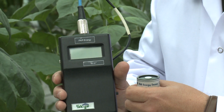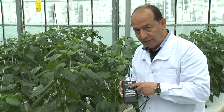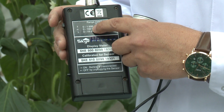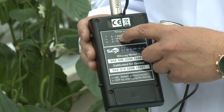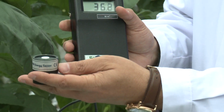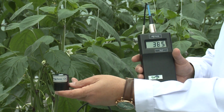And to make the measurements, first we have the choice on the back side to see what is the expected range of our light intensity in this place. So if we have low light, we can choose from 0 to 19. If we have a mean value of light, we can take the other one, which is about 0 to 200 or 199. Then 0 to about 2000 in the third range if we are outside and it's a very sunny day. So usually we run the instrument by pushing this button. We put the sensor again far away from us and we look at the values until they stabilize, and then we can register this value.